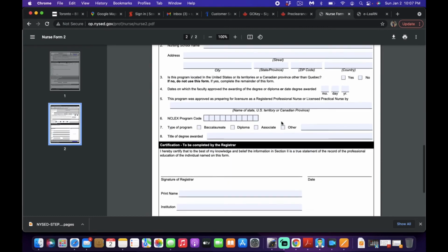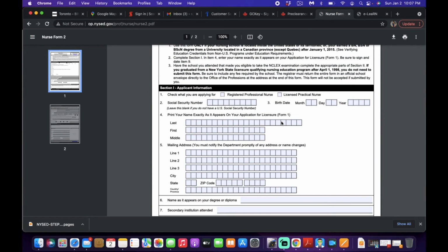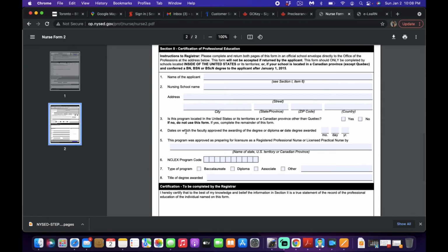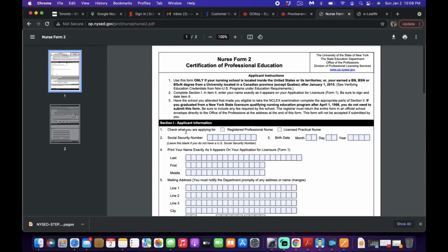So section 1, you have to fill this out. You need to print this form. You fill out section 1, and then section 2 will be filled out by your registrar in the institution where you graduated as a nurse, like a Bachelor of Science in Nursing course. So section 2 is for the registrar, section 1 is for yourself.